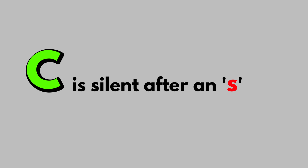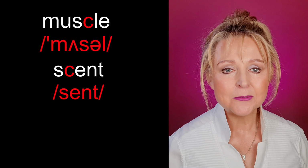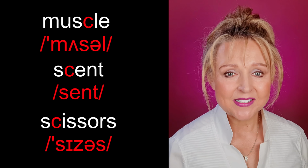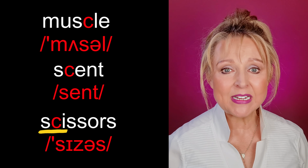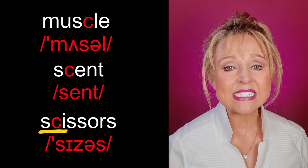C is silent after an S, like in the words muscle, scent, scissors. The stress here is on the first syllable. Scissors.